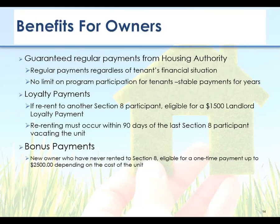There are benefits for the owners who decide to join our program. Guaranteed regular payments from the Housing Authority, meaning landlords will receive regular monthly payments regardless of a tenant's financial situation, and there is no limit on program participation, so the owners may receive regular payments for years.